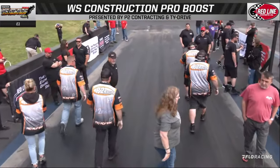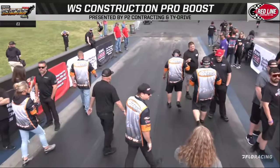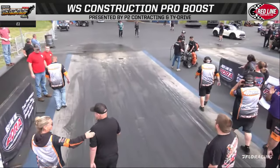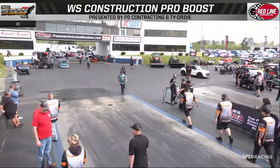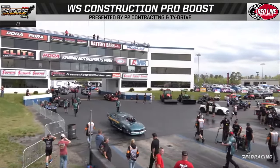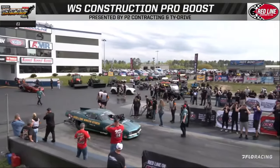Look at the 60-foot number, 1.11 down low. 241 to half track and 360 at the finish line. Jason goes 3.69 at 202 miles an hour. He knew he had to push it, and by one foul, came up on the losing end.